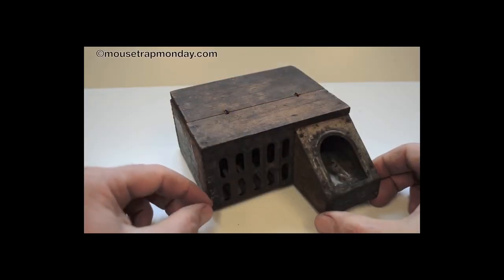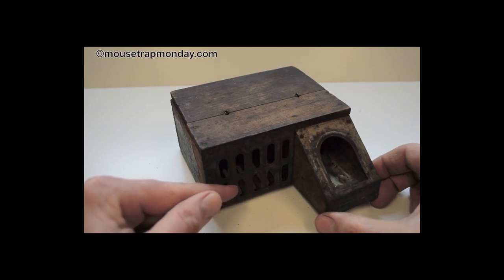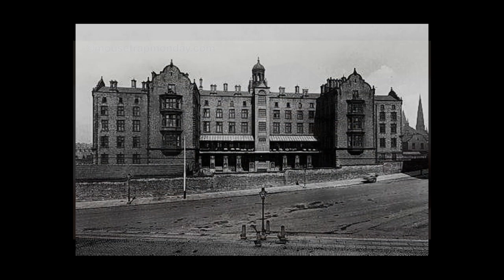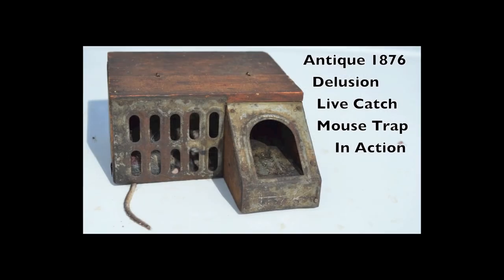Today for Mousetrap Monday, we're going to look at this antique, humane, multi-catch mousetrap. You can catch a lot of mice in one night with this trap. They end up in this little cage over here. A really effective design. How much does this look like a workhouse? The resemblance is remarkable. And let us remember what a mousetrap is.